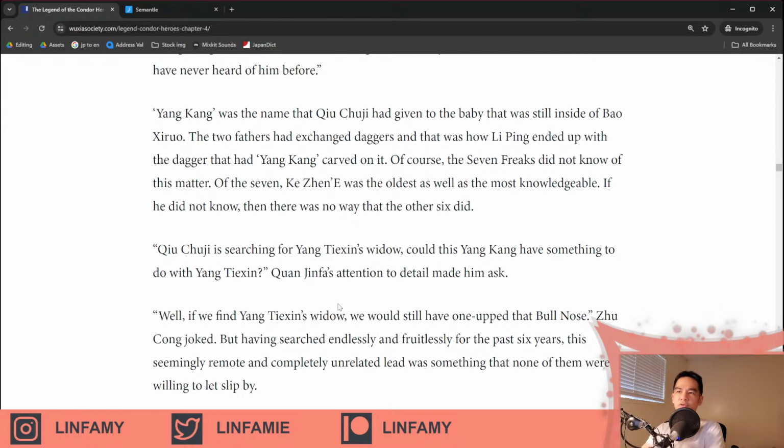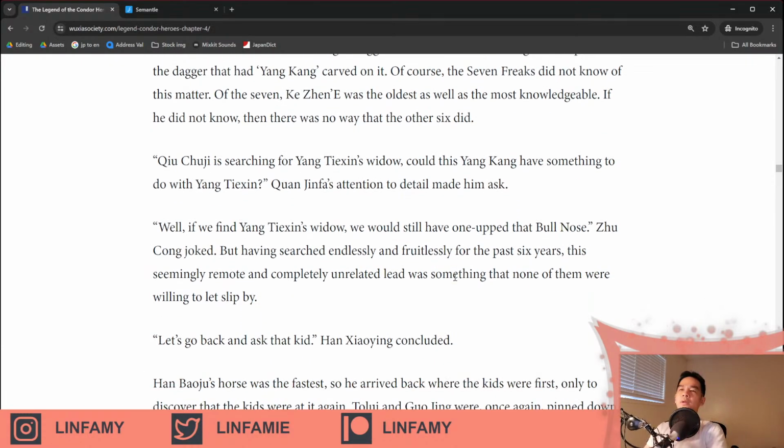"Chu Chi is searching for Yang Tiexin's widow. Could this Yang Kang have something to do with Yang Tiexin?" Chen Xinfa's attention to detail made him ask. "Well, if we find Yang Tiexin's widow, we would still have one-upped that bull nose." Zhu Tong joked, but having searched endlessly and fruitlessly for the past 6 years, this seemingly remote and completely unrelated lead was something that none of them were willing to let slip by.